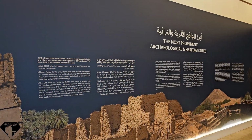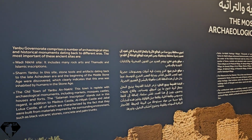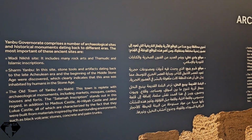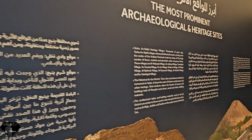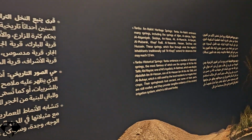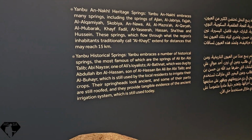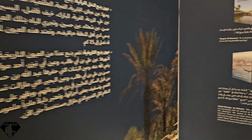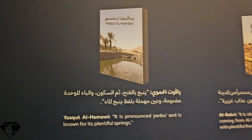Welcome to the Yanbu Visitor Center. Super informative. You can learn more about Yanbu from the Stone Age, the different phases it's been through. So what I learned about Yanbu is that there's a lot of natural springs with fresh water. That's why there's a lot of fruits and agricultural products grown over here. Here are some of the springs. There's quite a few of them.